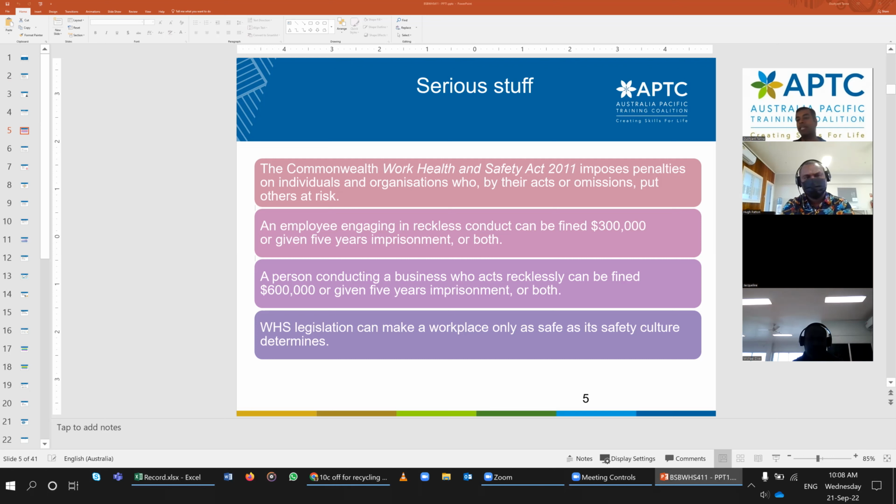Apart from that, you keep on telling people, but if you don't have room, you squeeze it out and block it. It could be up to 300,000. A person conducting a business who acts recklessly can be fined 600,000 or given 5 years imprisonment, or both, depending on the severity. Once you hear these numbers, you will not ever dare to risk WHS, right? And people have been caught. There are many incidents. You can go online and check as well. WHS legislation can make a workplace only as safe as its safety culture determines.